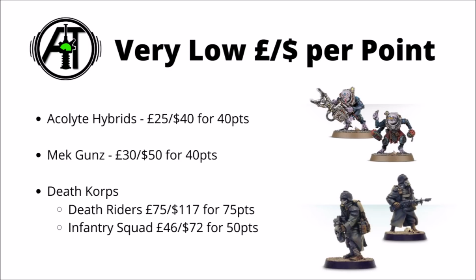In terms of troops, one of the most expensive per point is the Acolyte Hybrids. If you just ran them without any rock saws or anything, then a squad of 5 is putting you at 40 points, and you're paying £25 or $40 for the privilege. It's quite conceivable that you might want quite a lot of these in a Genestealer Cult army. They can be really quite hordey if you want them to be, and it makes them one of the more expensive factions to collect.